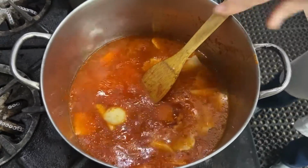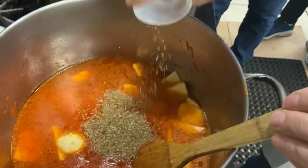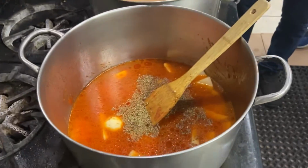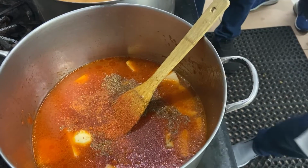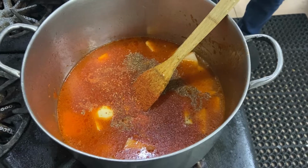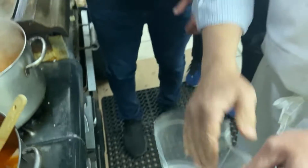Not submerged underwater, just at the line. There's no measuring, no statistics. Tutta a occhio. And then you put the oregano. Again, we used to grow this in our mountains, which they still do. Can't do without oregano. Then you have a little bit of the Italian paprika, which I'll show you, the original where it comes from. There you go. This is the paprika. Wait a minute. Uno, due, tre!